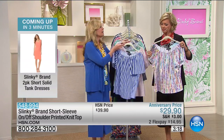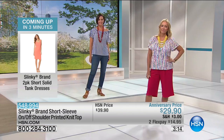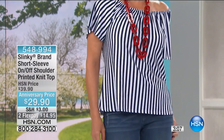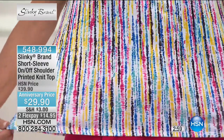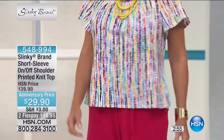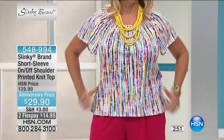So I love these. First of all, the whole peasant, fun, flirty, on off the shoulder, wear it on one shoulder one day, off both the next, on both shoulders the third day. These are those great wow pieces that when you walk into a room with these fun, cute, flirty tops, these are head turners. And with these, you have an elastic waist, so it's really stretchy around the neck.